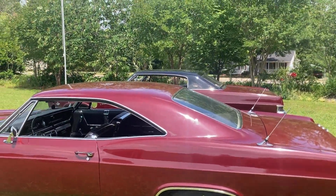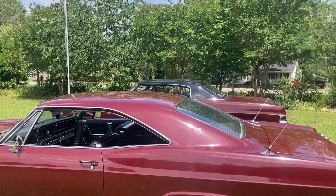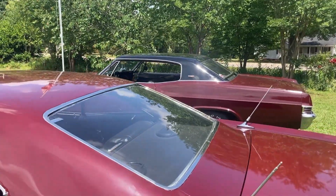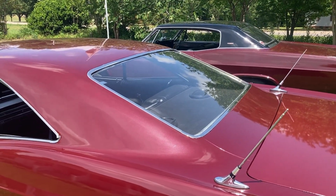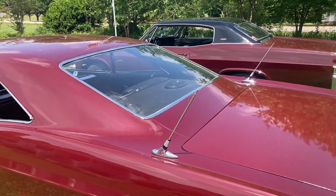On the side by side, you can see the Impala has a real sleek fastback type roof, and the Caprice has the more formal roof. Like I said, they were going for more luxury look with it.